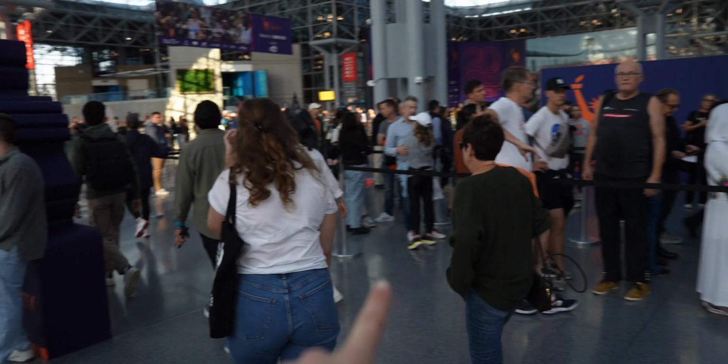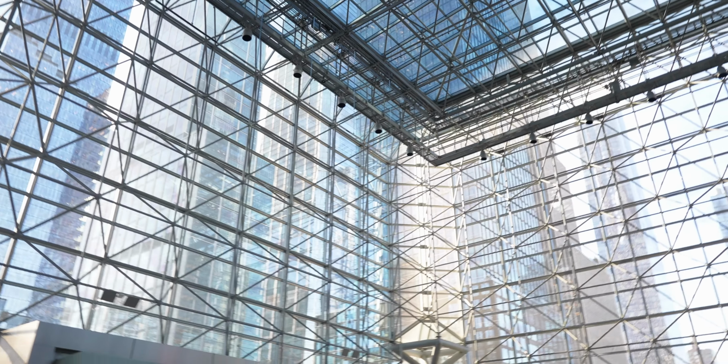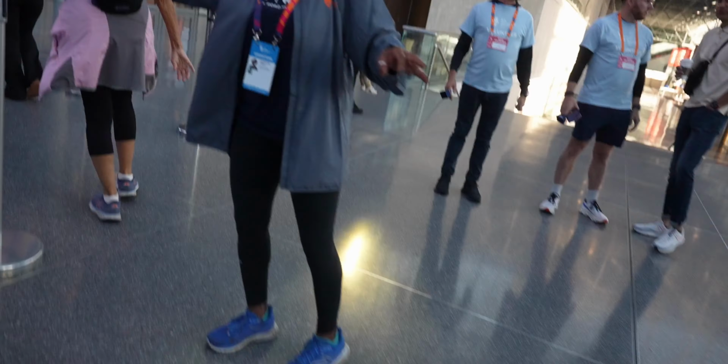We made it to the expo, but there's a crazy line. We don't have to get any bib numbers, and there's a huge line for bib numbers. Hopefully that's not the entrance to the expo. Let's see. This one left here. Okay, thank you, everybody.